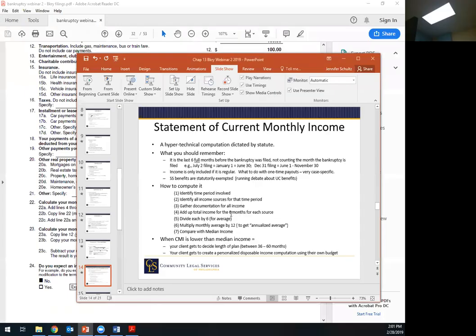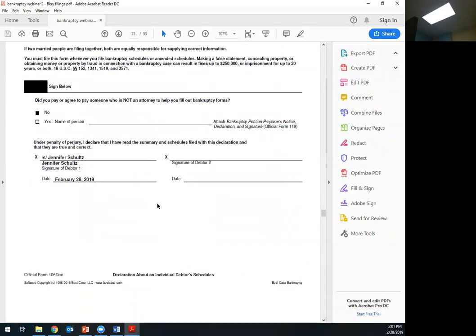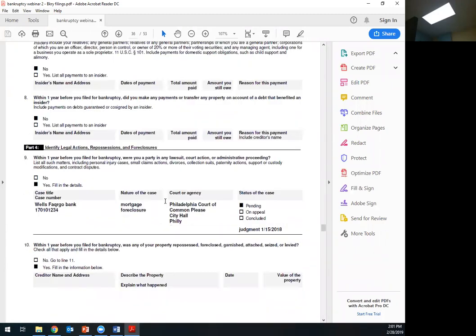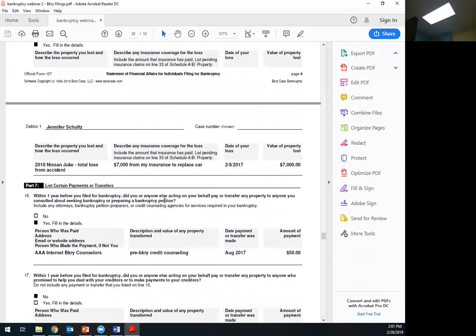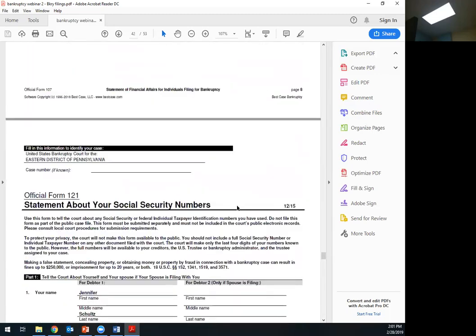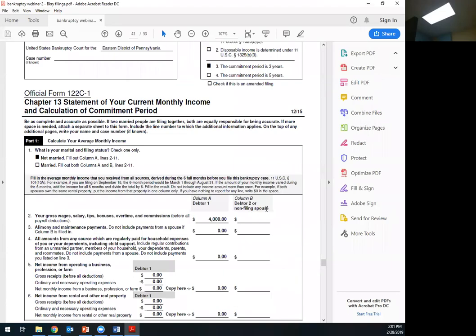Let me go back and show you the Statement of Financial Affairs, and then we'll do the CMI, and then I know I'm already out of time, but you really want me to do the CMI. So this thing that I'm scrolling through very fast is your Statement of Financial Affairs. This is the Social Security number that we talked about earlier.